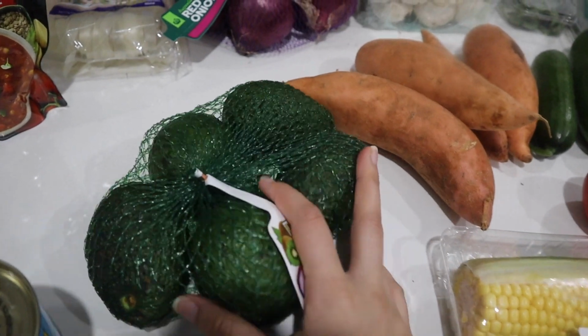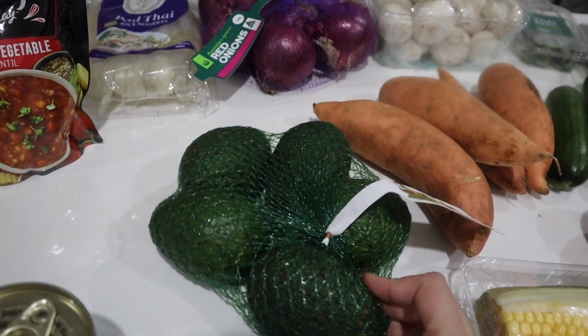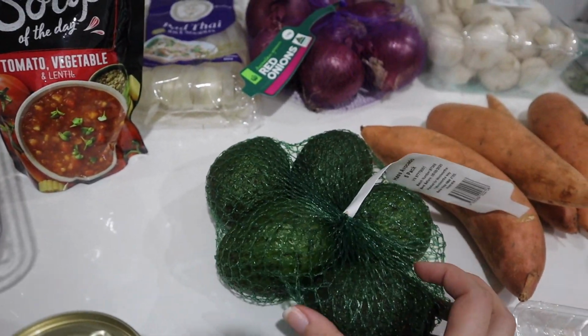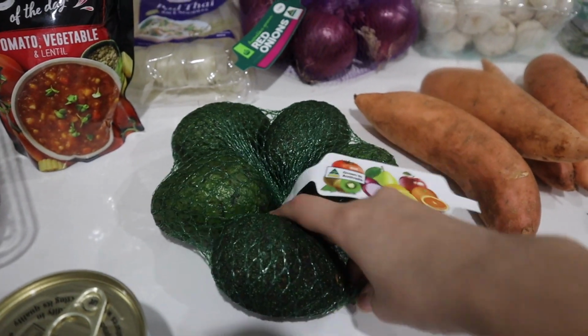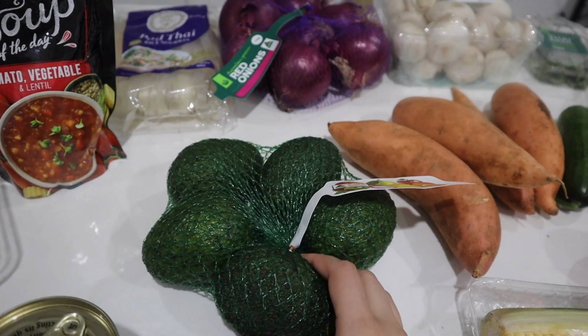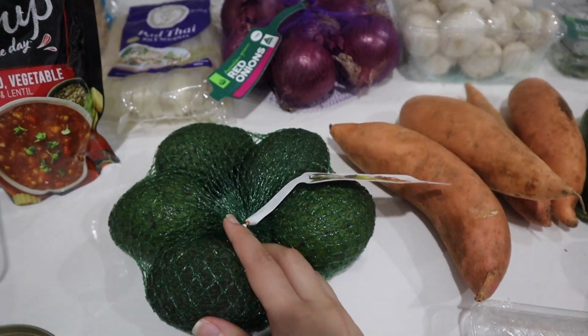Coming down here, so I've got some avocados. These are a staple in this household because I go through them a lot and my friend goes through them a lot as well. We make a lot of guacamole and just add it to our wraps and basically just have it as a side for all of our dishes. So I thought I would pick up these.